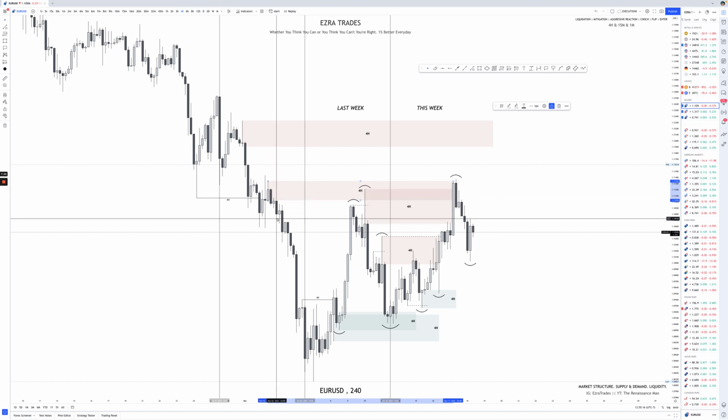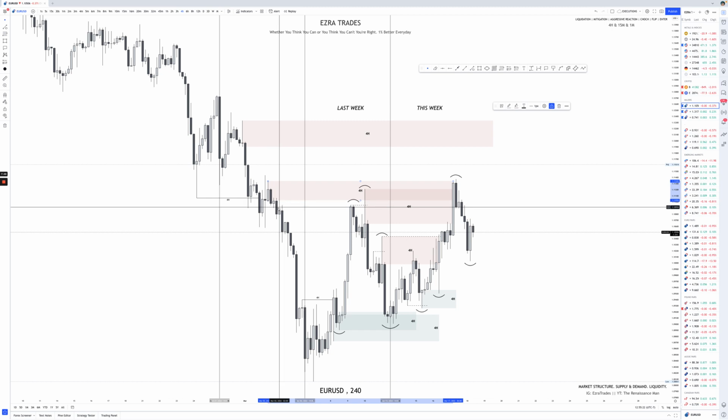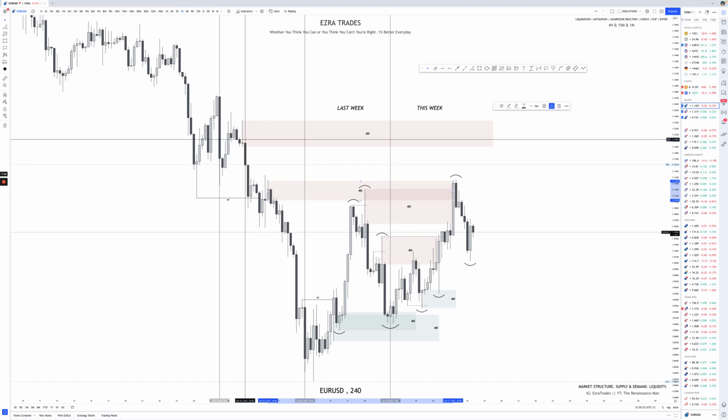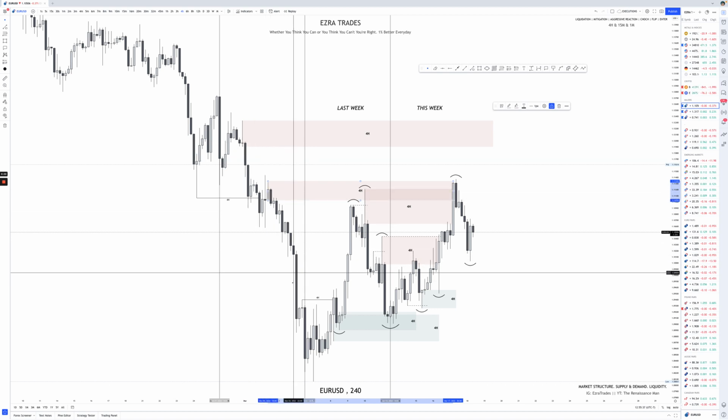Here, another engulfing to the downside. Here, what do we have? This doji sweeps some lows, comes back to mitigate the POI to the left here, and then engulfing to the downside again. This one's somewhat unmitigated, but more than anything, this is where we had the first engulfing to the downside. So for me, this is the 4-hour POI I'm looking at. Price pushes down. We have this very aggressive impulse push to the downside.